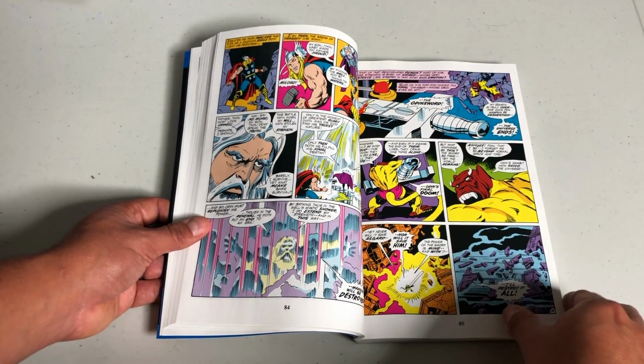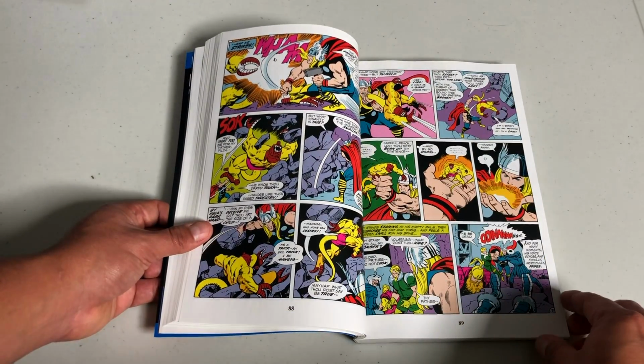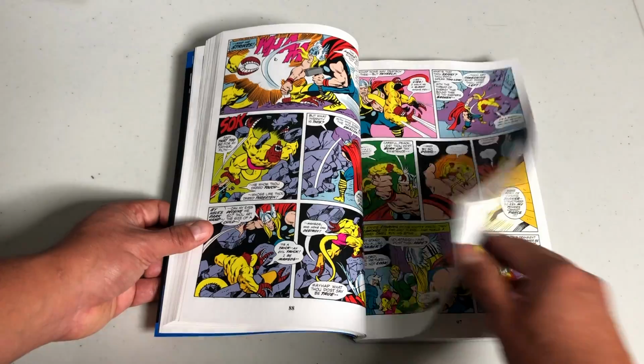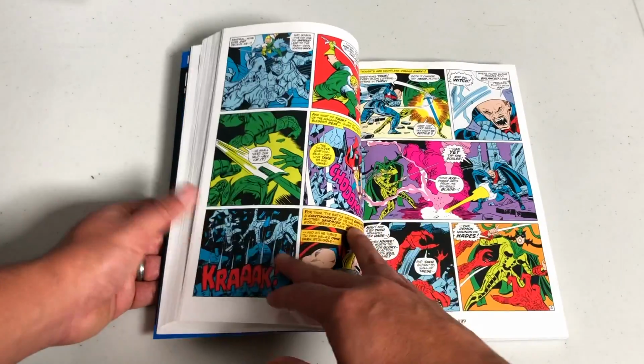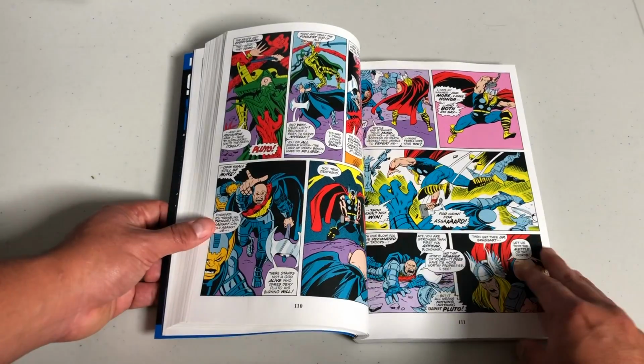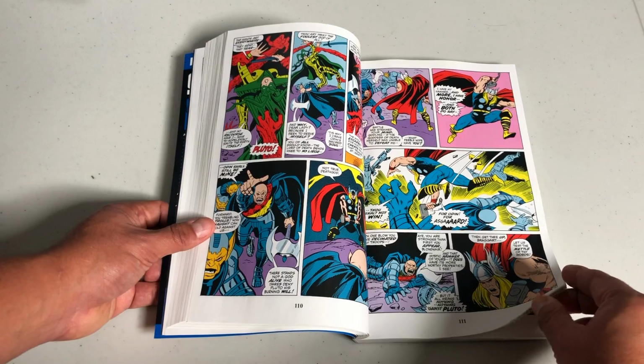And you also have the appearance of characters like the Absorbing Man. You've got Mephisto. You've got Ulik. There's my girl Tella. So it's just your epic Thor adventure, and honestly, this is the run that I really like.